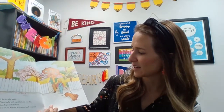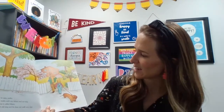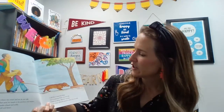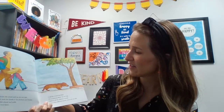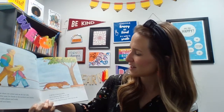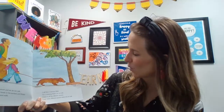I like to take walks. Sometimes I take walks with my dad and our dog. My dog's name is Major. He's an old dog and does not walk very fast. We go down the street and we do not talk. My father puts his hands in his pockets and thinks. Major walks ahead and sniffs. I keep still and I just listen. I'm taking time for me. I call this a listening walk.